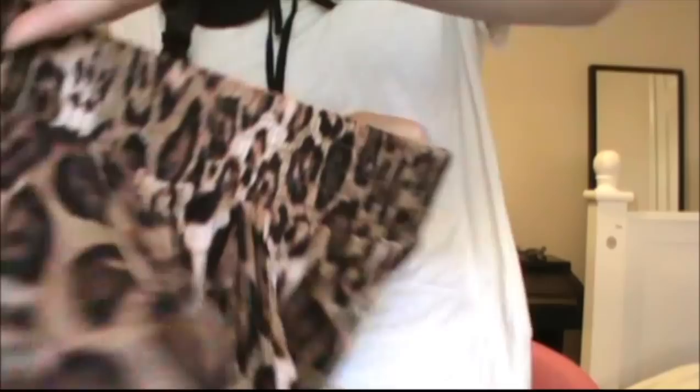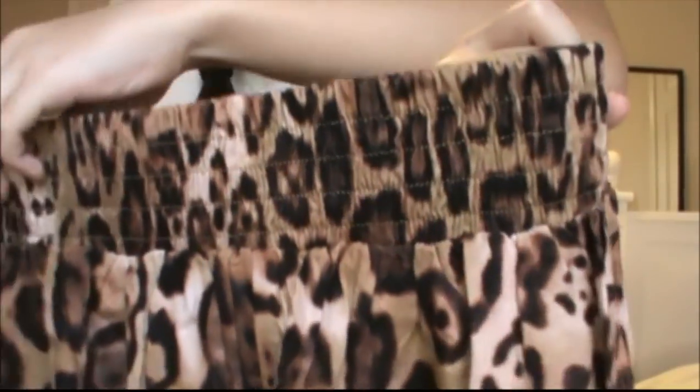I got these leopard shorts. My friend got just a plain black one before, and I was like, oh, that's cute, I want to get it now. And then I was looking for it, but I couldn't find just plain colors, and I found this, and I was like, I'm gonna get it, I'm gonna be wild. So in the front it's just like this, and in the back it's cinched, so it's tight on your waist.